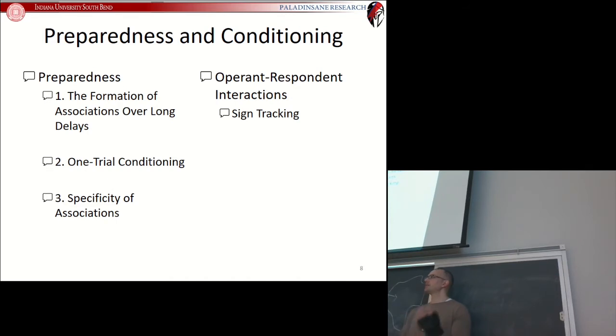But other aspects of preparedness that are more general include one trial conditioning. So to develop a fear of spiders, you don't need multiple instances or multiple trials, combining a spider with the unconditioned stimulus of fear.